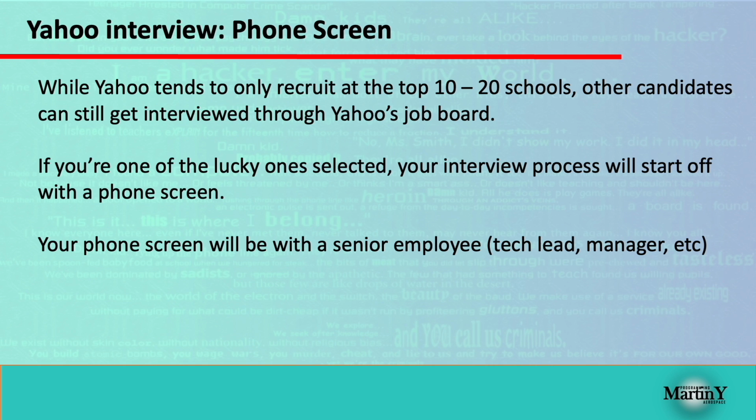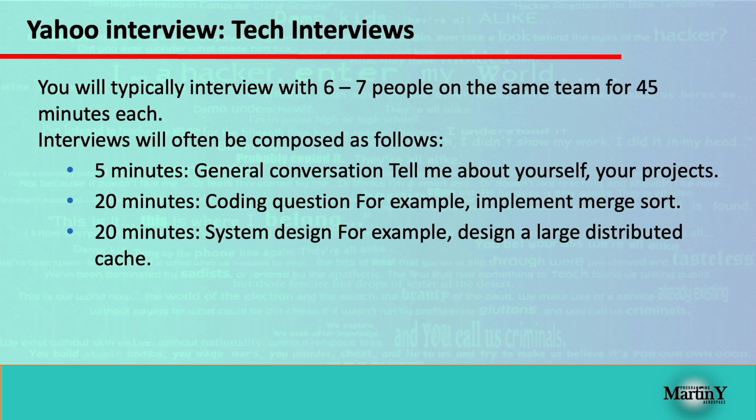If you're one of the lucky selected, the interview usually starts with a phone screen. And the phone screen here is with a senior employee, either a tech lead or manager. If you make it through the phone screen, then you will be invited to an on-site interview where you will see 6 to 7 people that are your potential teammates.